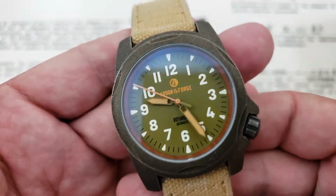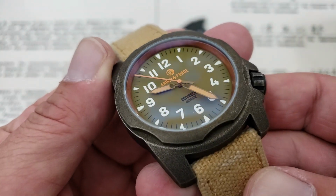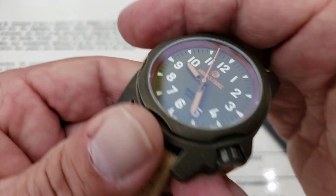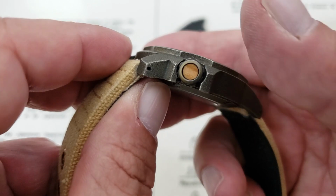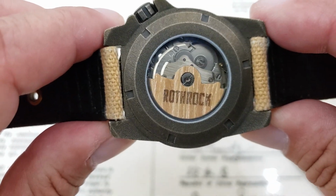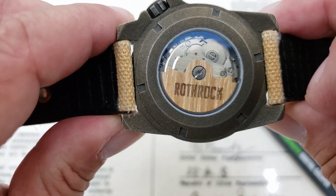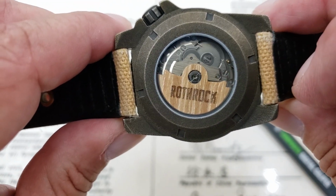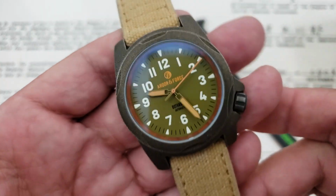The wood accents on the watch really make it for me. I love, as you can see on the inside, that chapter ring is wood. There's also wood on the crown here of the watch. This is oak. And also on the rotor on the watch, they've applied a thin piece of oak, which I think is laser engraved or laser etched with the Rothrock logo there. So really cool looking watch.